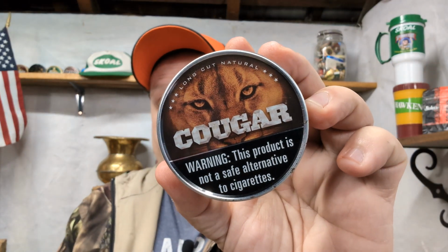Anyway, this product is Cougar. I'm trying the long cut natural today. This particular can is probably about 2 or 3 weeks outside of its best by date. I'm not going to lose much sleep over that. Trying to find certain products in date in my area is a bit tough, American Snuff Company products in particular, which is what this is. Cougar is part of the same brand family as Kodiak and Grizzly. So that's the three snuff companies.